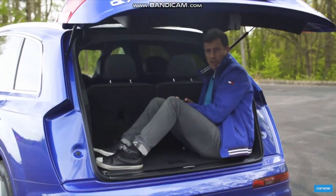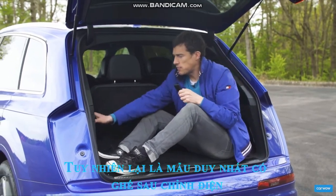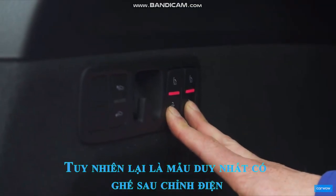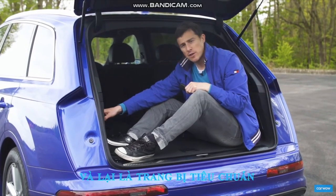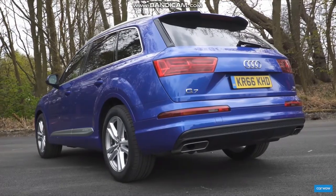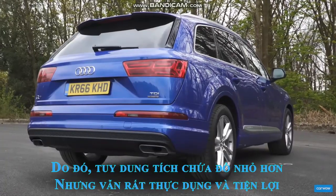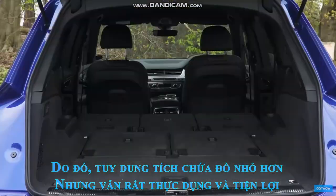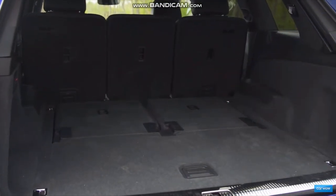With all 7 seats in place, the Audi's boot is the smallest of the 3. But it's easy to fold down the rear seats because you do it electrically, and that's standard on all models. You just have to wait for it to do its thing. Another good thing about the Audi is that it has the lowest load height. So while it may not quite match the other two for outright load capacity, it's still easily big enough and the easiest to load.